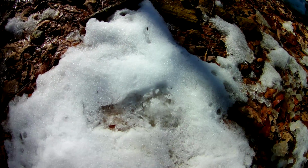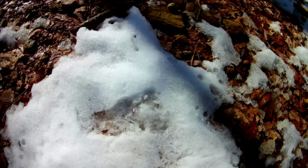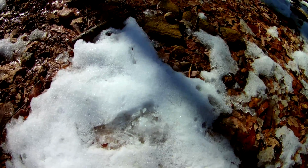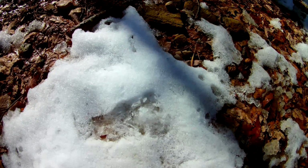Alright, I'm seeing a lot of tracks like that track right there. Kind of looks like a small footprint somewhat. But I really think it's where something fell and it continued to melt out as the snow's melting. I'm seeing a lot of those. Just as an example, but I think it's probably a smaller critter, or maybe a leaf, or some snow falling off the tree that fell down, and then the snow started melting around it and makes what looks like a track. Or it may be a track.